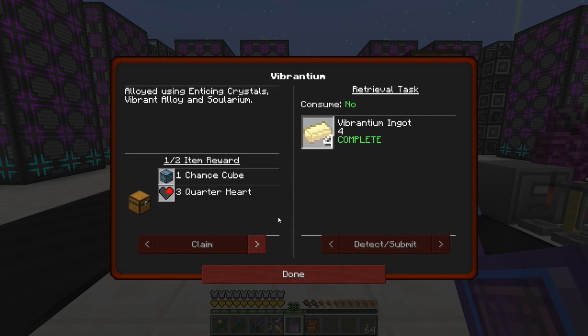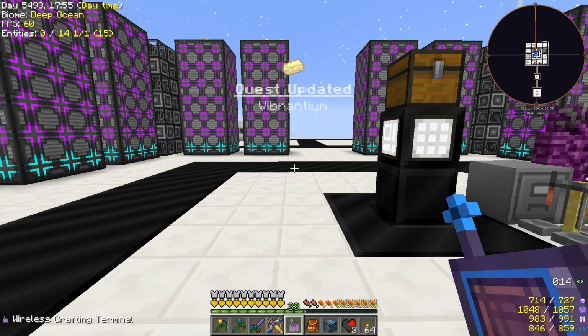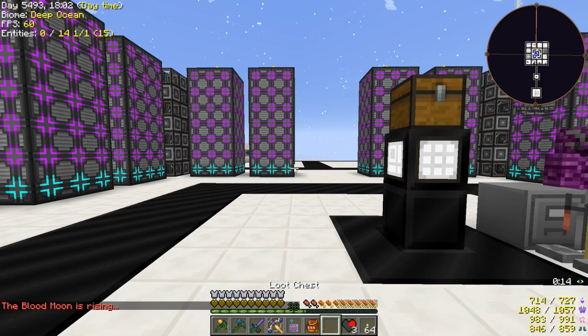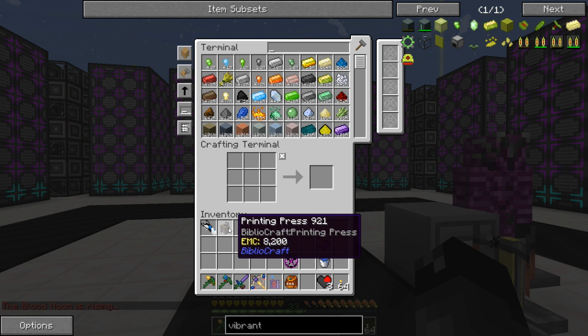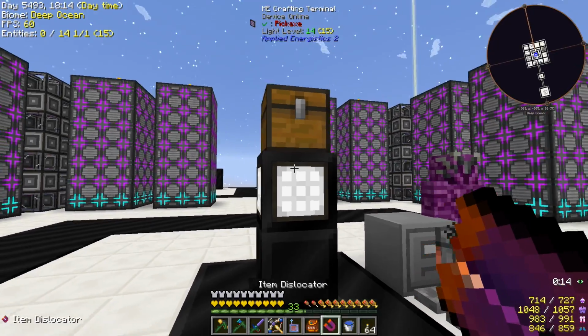Nice. And that is going to give us a loot chest. So let's claim that. Whew. All right, so let's open our 2 loot chests that we got here. We get a typesetting table, printing press, and we get a portal gun. All right, well, we've gotten portal guns in the past. Haven't had too much use for them. They are kind of cool and they can be useful, but yeah, I just haven't really needed them.